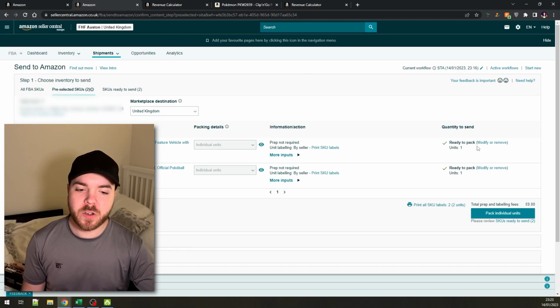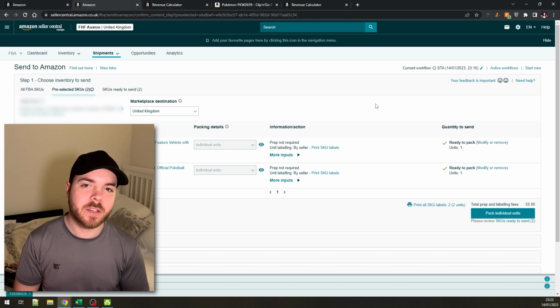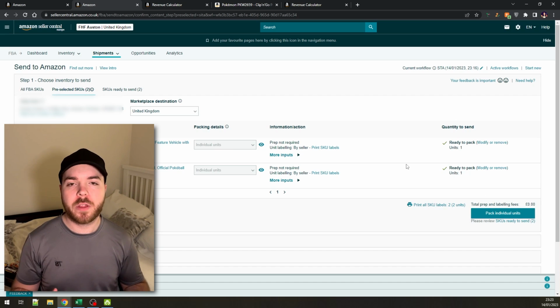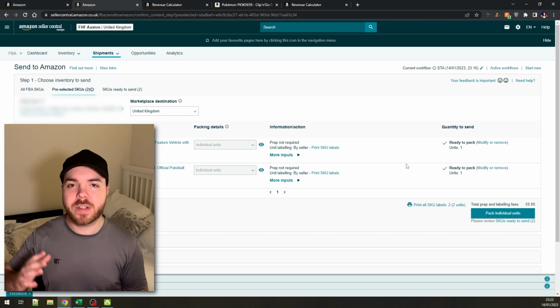So then the next steps over here are we're going to do pack individual units. Now, the next thing that's going to happen once I press pack individual units is it's going to put these into a box. It's going to tell me if I can put them both in the same box or if they need to be in separate boxes. And then it's quite simply just going to give me some more labels to stick on the outside of the box to then ship off. It'll want the dimensions of the box and the weight of the box. You can guess with either, but it's better to go overestimation than underestimation.